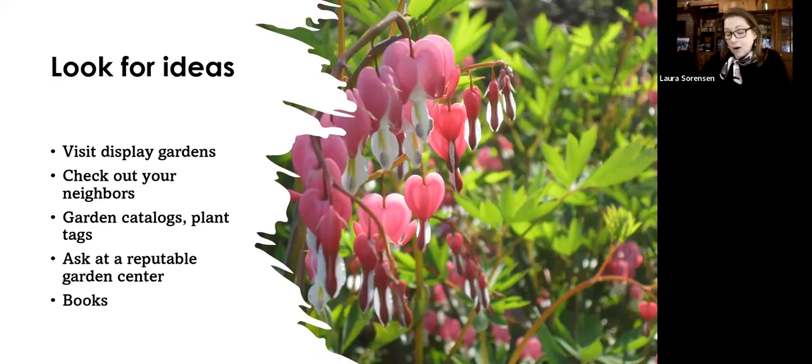And finally, our library. Our library is chock full of books on every topic related to gardening. And that will not only give you ideas, but answer your questions and give you directions on how to do things.